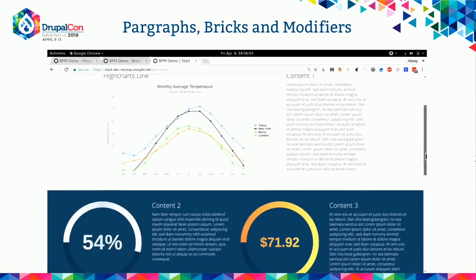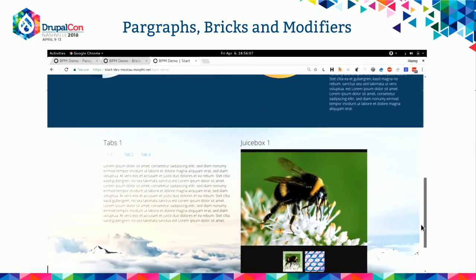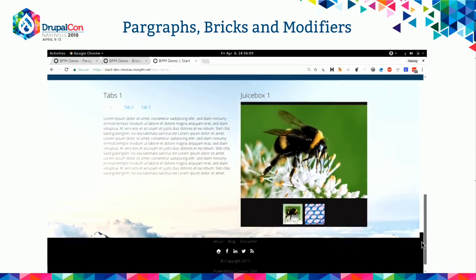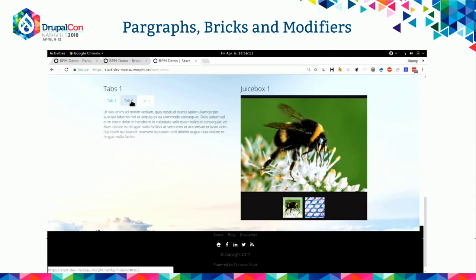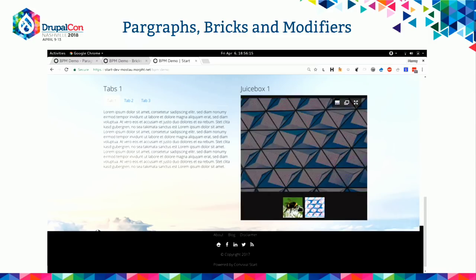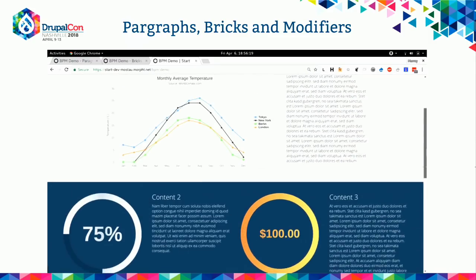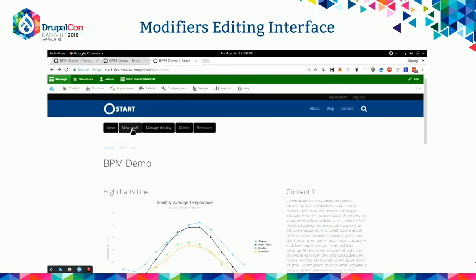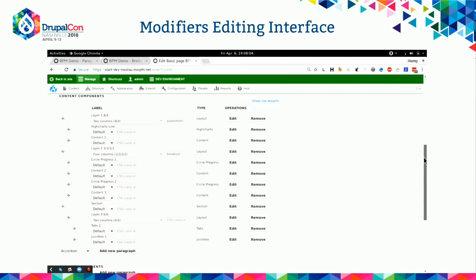So this one up there, no change. Here we've got the background color and foreground colors being changed. And here we have a parallax image being applied. So you can see that we're basically building things up: components, bricks, and modifiers, and they're all working together. Jumping into the editing interface now, we're going to scroll down.